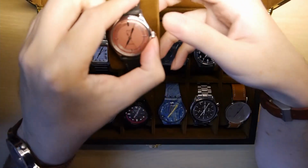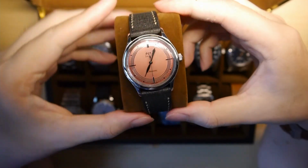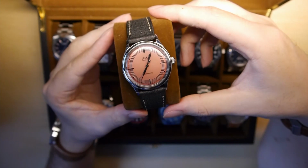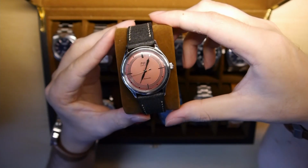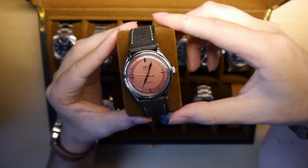Alright, the next watch is an independent one. So this is the Chrono Toki. I've always liked Chrono, having founded this blog on micro brands. I've always had appreciation for independent brands, and Chrono was one of them. I like the Japanese aesthetic, I like how minimalist their design is. And when they came out with this, the Toki, for anniversary, I just fell in love with this pinkish salmon hue.